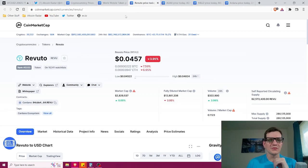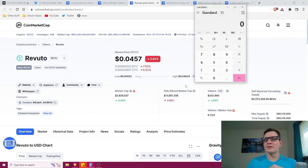The next one I've got for you is going to be Revuto, okay? Or the Revo token, okay? So realistically here, if we were to go ahead and multiply this by 100, you guys, we would obviously get 0.045 multiplied by 100, and we get a price of $4.50, all right? Now, if we go ahead and multiply this one, you guys, by circulating supply again, now, obviously here, you guys, I'm not going to use the circulating supply here.